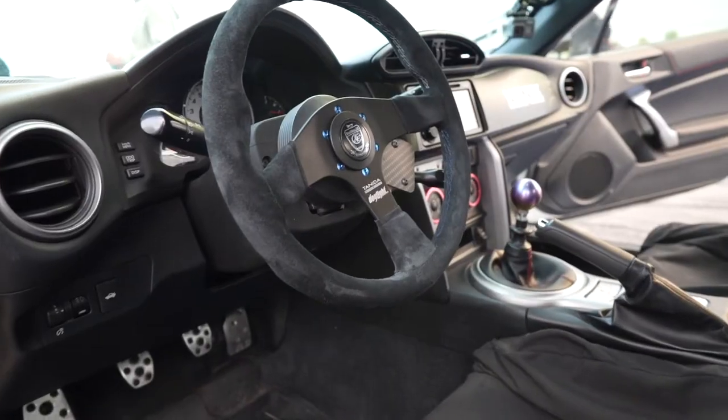Second mod is the steering wheel. Modern cars have pretty good, pretty firm steering wheels. But I feel with the aftermarket steering wheel, you definitely get a lot more control. The rigidity of the steering wheel helps a lot. But, you know, the consequence is you lose your airbag. But I have that done as well.